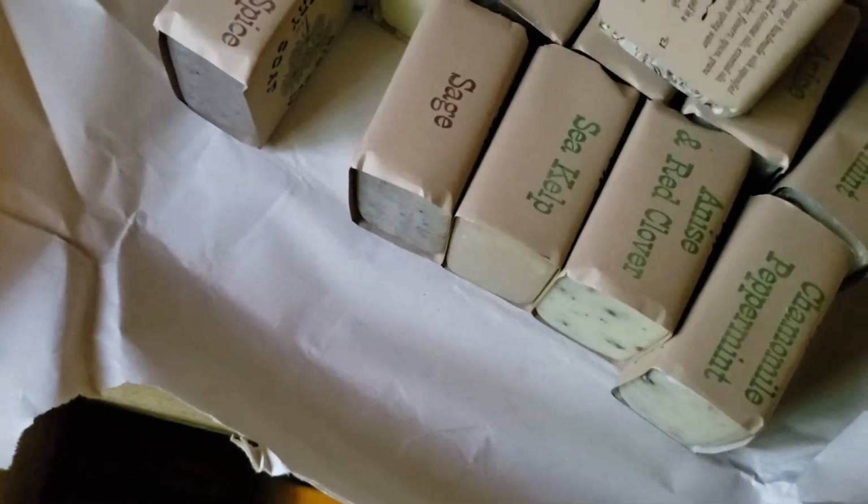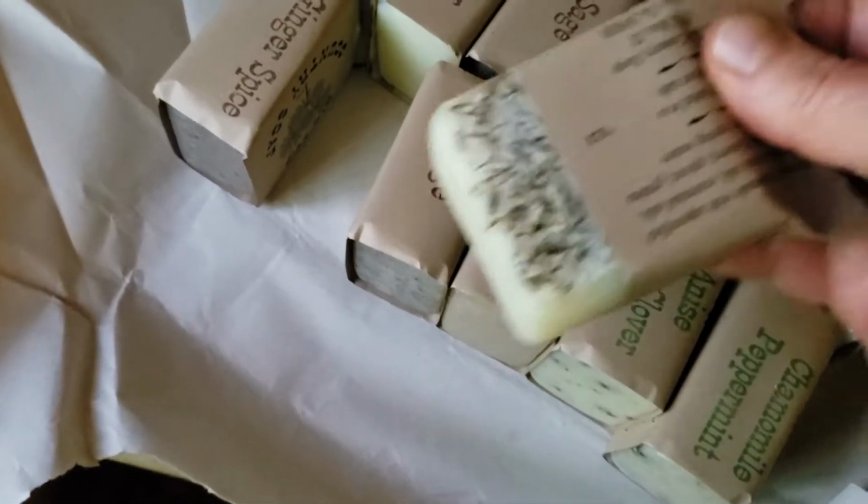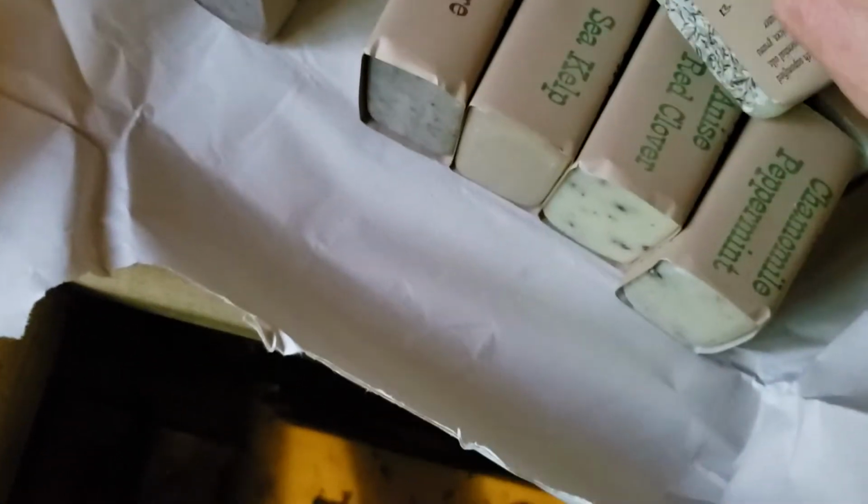Oh, wow. Look at that. It has something on the top of the soap. Some of our soaps have got like a crust to them. That's rosemary, folks. Oh, wow. That smells good. I think I'm going to try that one next.